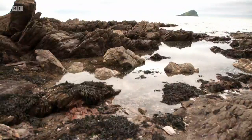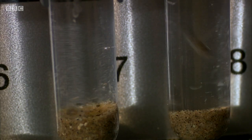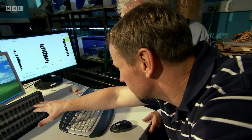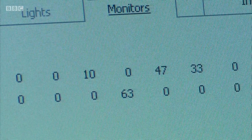The tide outside has now risen, and there is a definite change in activity of our subjects. Well, there's an amazing sight. It's been a few hours since we looked at them last, and we can see now they think it's high tide, or they're expecting it to be high tide, and they're zooming up and down, crossing the infrared beam. I can see the numbers going up. That's right, and those beam breaks are being recorded on the monitor here. So in nature, this is when they'd be feeding and on the hunt.